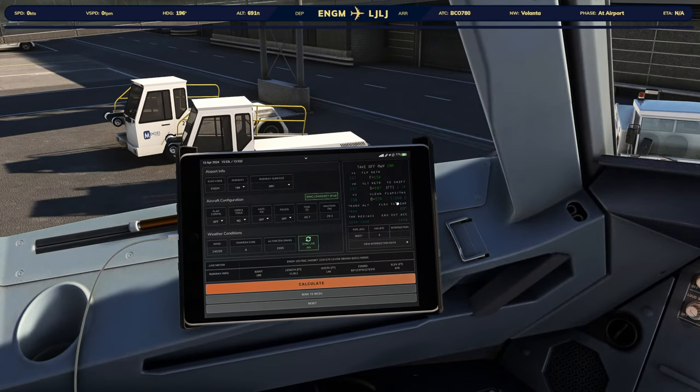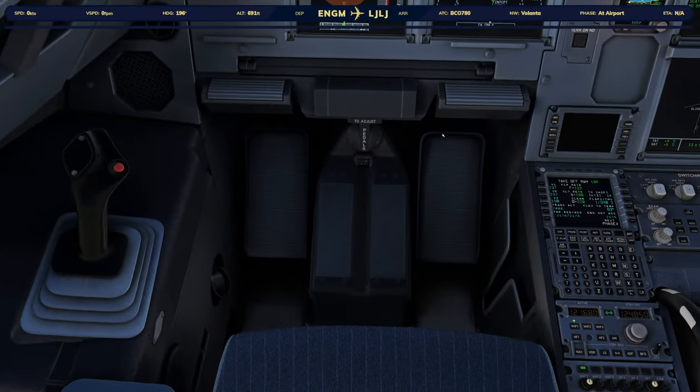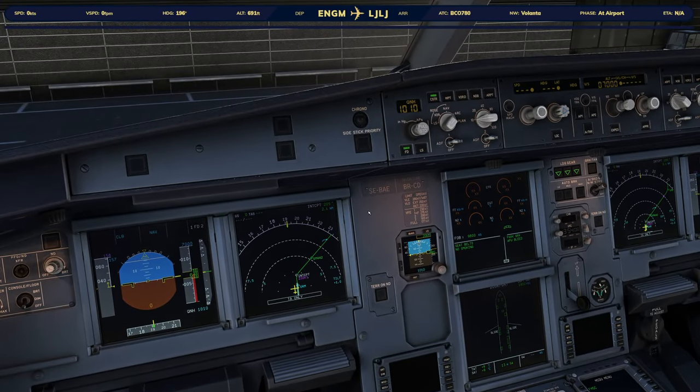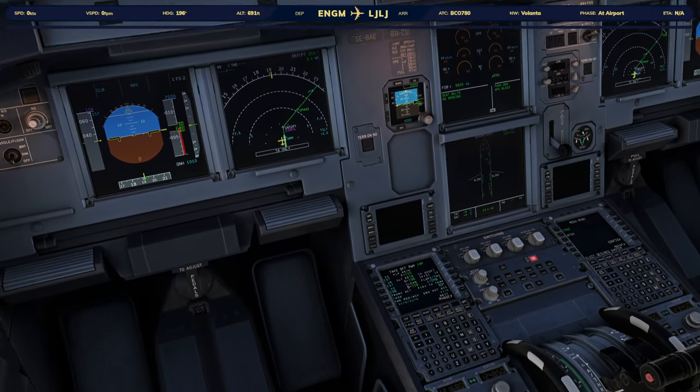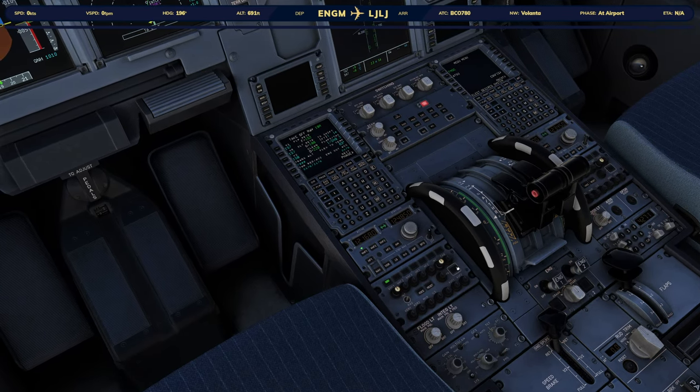Takeoff will be with flaps 1. 157, 157, and 158. Let's send it to the MCDU. Okay, that is set as well. So the aircraft is complete and I think we are ready for pushback. First of all, I need to set the correct frequency for our ground, which will be 121.605.